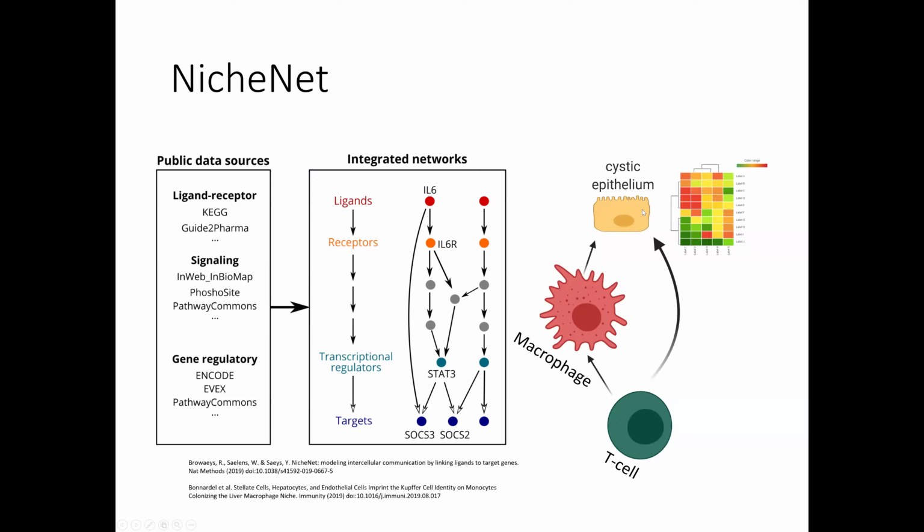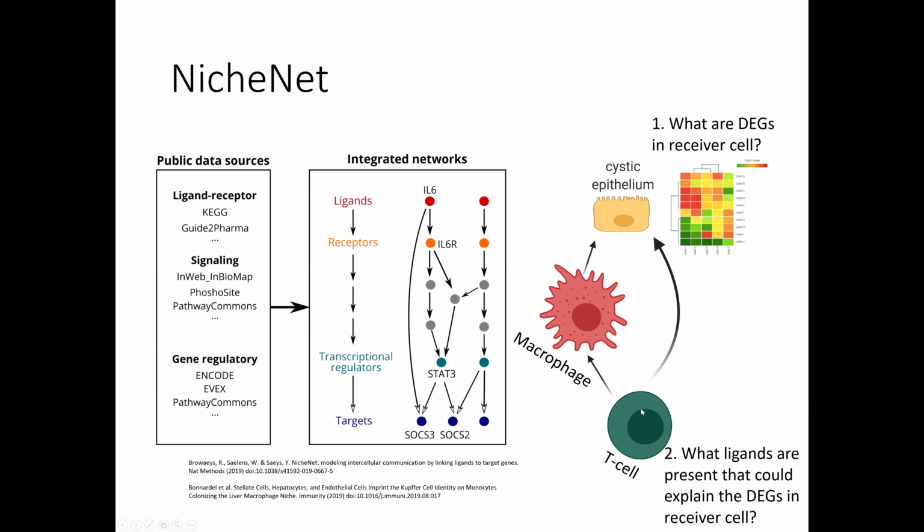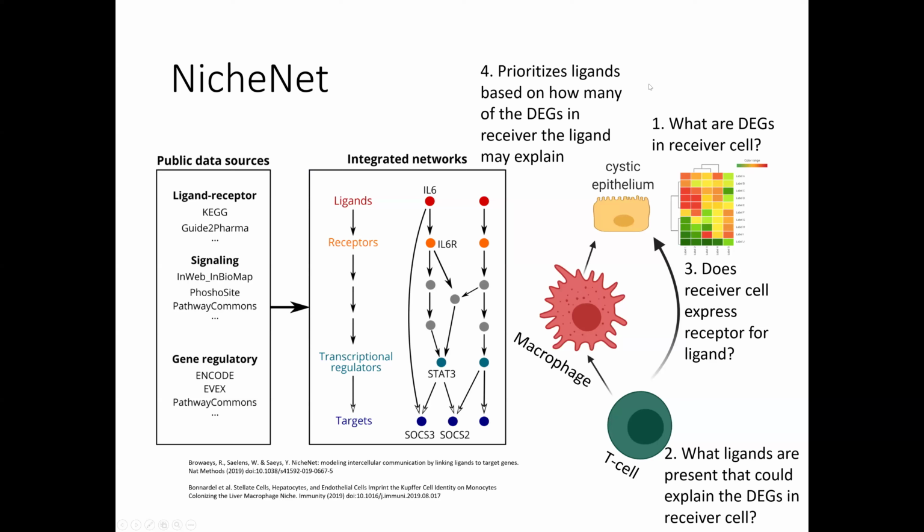So taking you to our little triad of immune cells in cystic disease, we think that T cells may either be signaling to macrophages to indirectly influence cyst progression, or maybe directly signaling to the cystic epithelium to directly influence cyst progression. So what this software does is it asks, what are the differentially expressed genes in the receiver cell? In this instance, it could either be the cystic epithelium or the macrophage. What ligands are present in the sender cell, in this case the T cell, that could be explaining these differentially expressed genes? And then it asks, does the receiver cell express the receptor for this ligand?